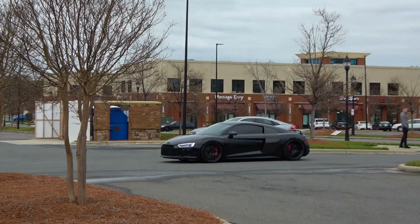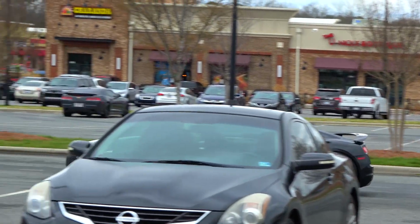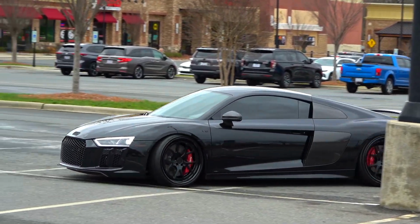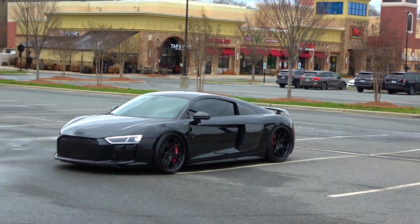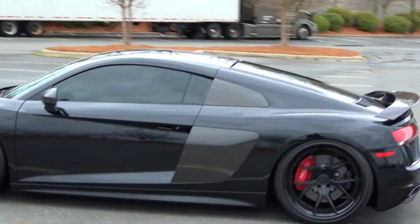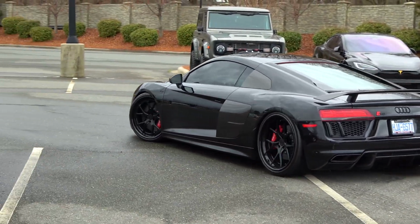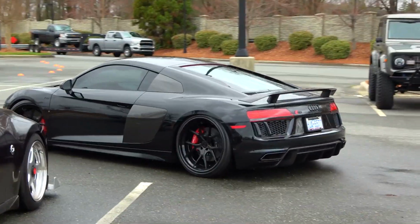Another Audi R8 V10 pulling right on in. Damn, that thing is so clean. Twin turbo, these things are disgusting though. But honestly, man, you get an R8, you gotta get the exhaust on. You have to. Otherwise, it just sounds like a kitty.